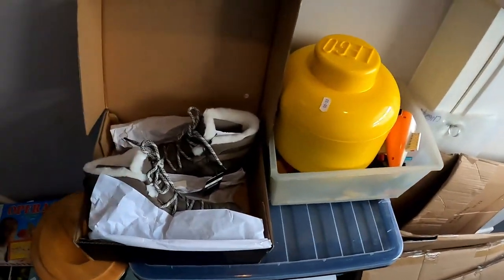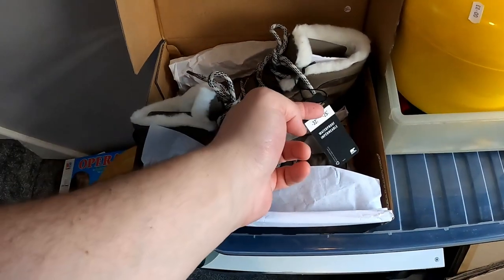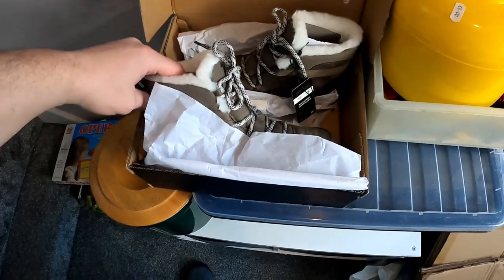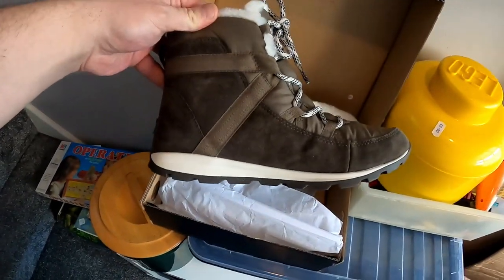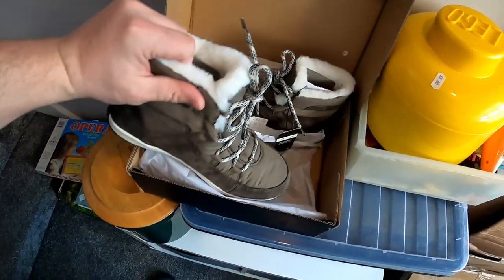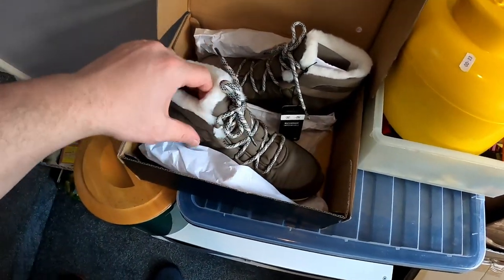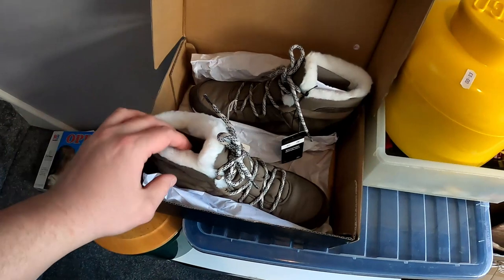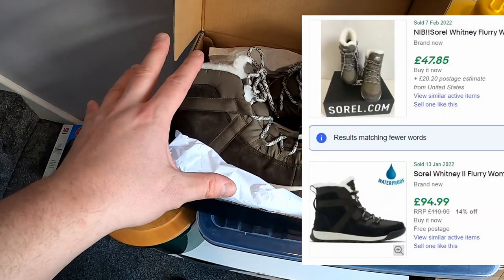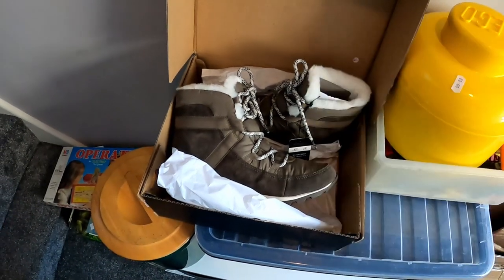We'll start with the best thing. These Sorel boots, brand new with tags, still in the box, and really good condition. Well, new condition because they are new, unworn, and £20, which is paying up a little bit, but they do go for good money. I'll put on the screen how much they go for. I found a pair of new ones similar to these that went for 110, I think.